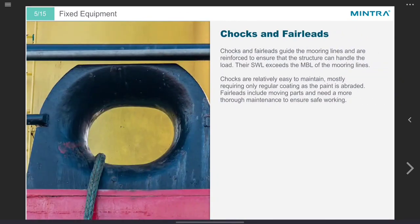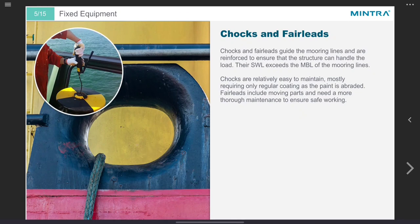Chocks and fair leads guide the mooring lines and are reinforced to ensure that the structure can handle the load. Their SWL exceeds the MBL of the mooring lines. Chocks are relatively easy to maintain, mostly requiring only regular coating as the paint is abraded. Fair leads include moving parts and need more thorough maintenance to ensure safe working.